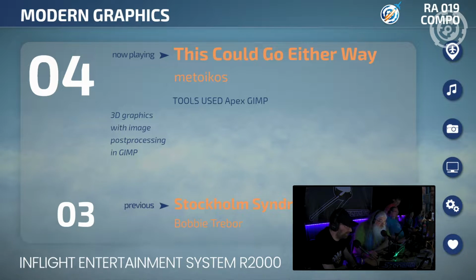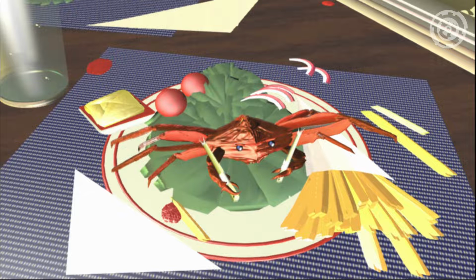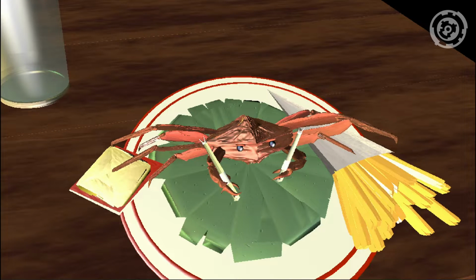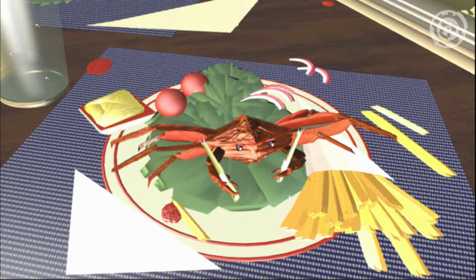Entry number 4, This Could Go Either Way by Metoikos. This is just using GIMP, with some 3D graphics with image post-processing. I see, he's not dead yet. That's a seafood supper you wouldn't particularly enjoy. I mean, I've had seafood take its revenge on me before, but usually from within, if you see what I mean.